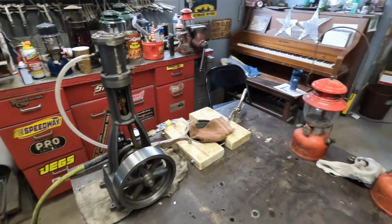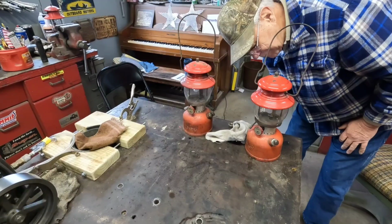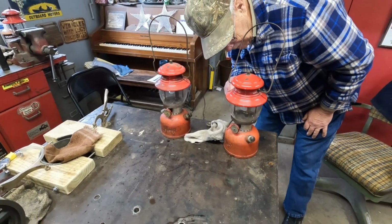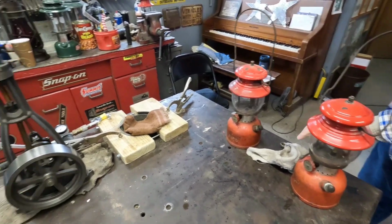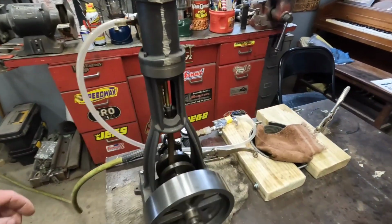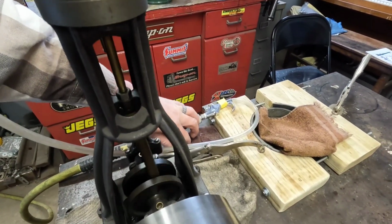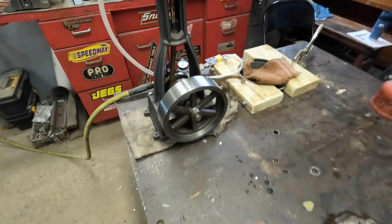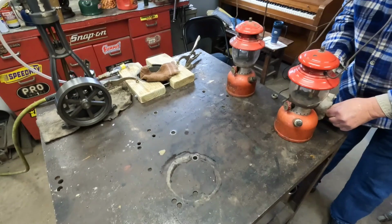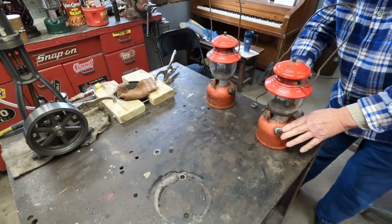Our video is about these two lanterns that Dad's messing with over here. Those two lanterns were actually both my grandpa's. I'll shut this off before the air compressor kicks in and starts making all kinds of noise again. He bought both of them new.